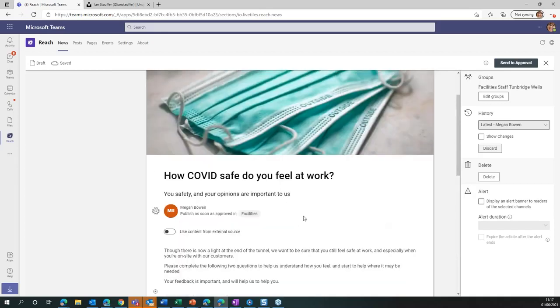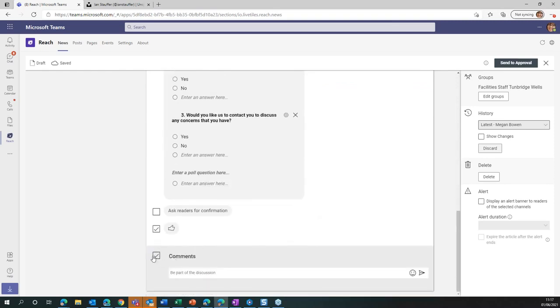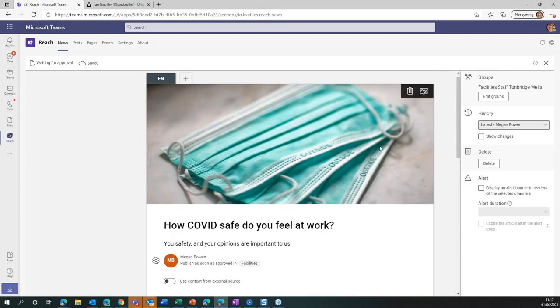And so I've got everything done. I've got my poll, and perhaps on this one, I don't want people to comment on here. I want stuff to come back directly from the poll, so I turn off comments. I then, when I'm done, I send this over to approval. And then once that's approved, it will then get fired out to everybody. They can interact with this, and they can then send us their feedback, and we can follow up with them as is necessary.